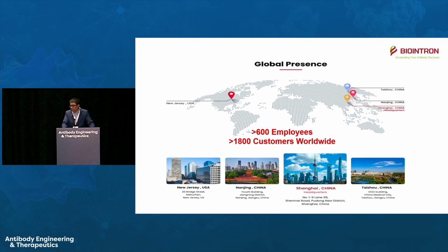to serve our customers better. And actually, Biointron, many of you may have heard of Biointron or even used Biointron for our 2-week antibody production services, from the day you send us the sequence. This is what we are famous for, and this is also our focused business. We now have more than 600 employees that serve more than 1,800 global customers. We are based in Shanghai, China, but we have an office in New Jersey. We have our scientists and staff in the U.S.